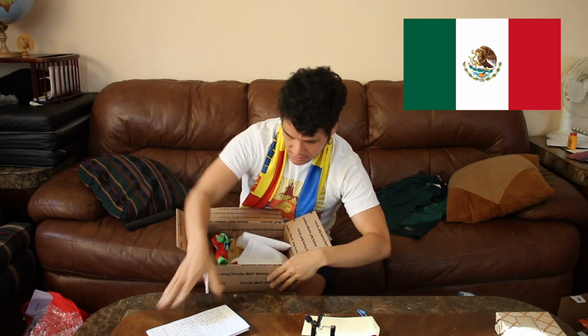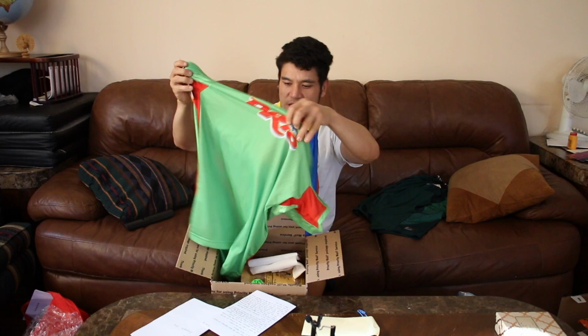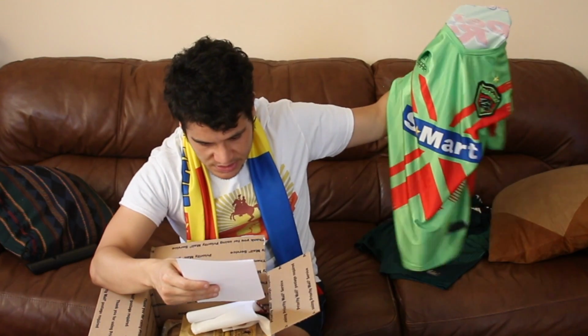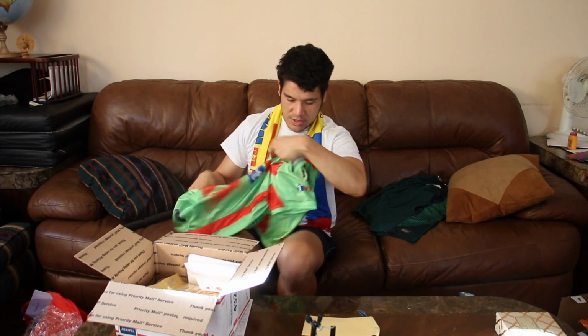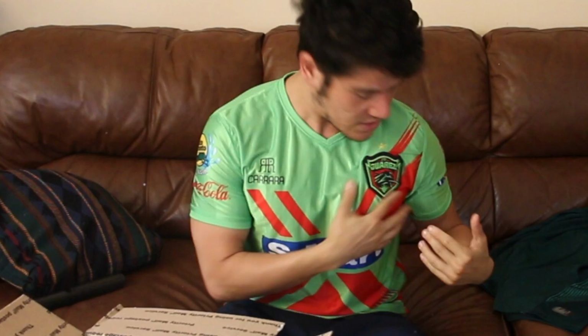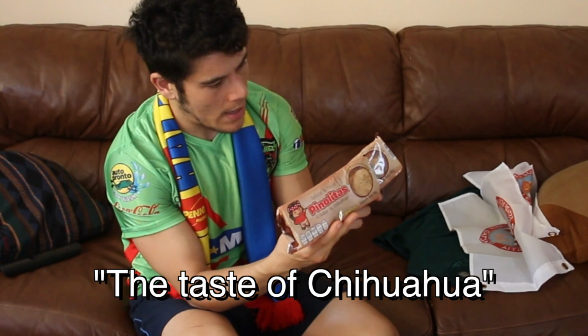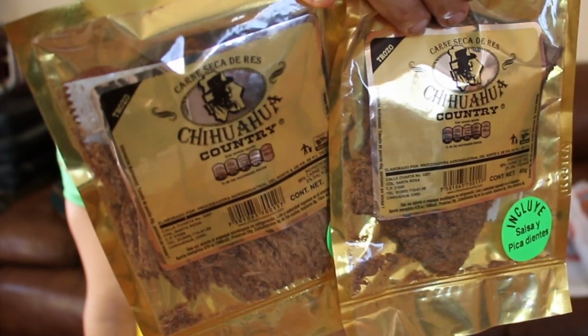Oh, we have another Mexican. Alan, who is specifically from the Chihuahua state. And he also sends a jersey. This is the last season jersey of Juarez FC, also known as the Bravos. Yes, it's size medium. It fits me. All right. Juarez FC. 2 flags of Chihuahua. Pinolitas cookies. El sabor de Chihuahua. This is seca de res. It's like beef jerky, but Chihuahua style.